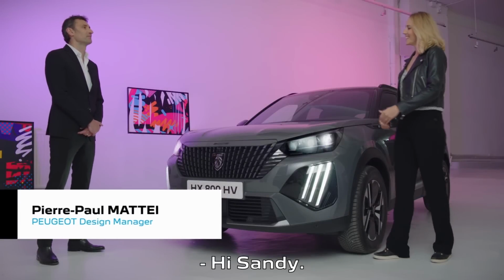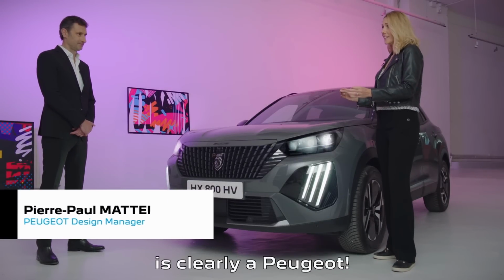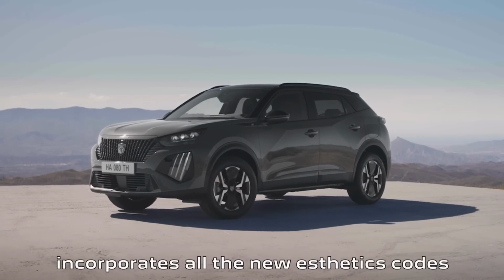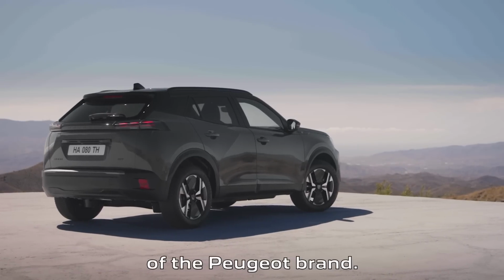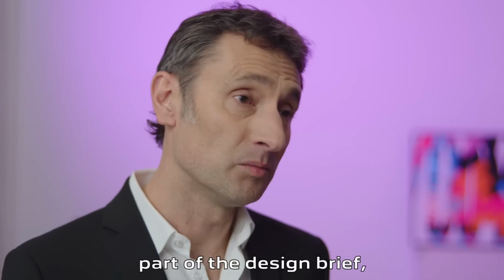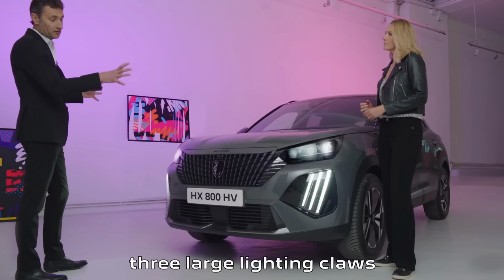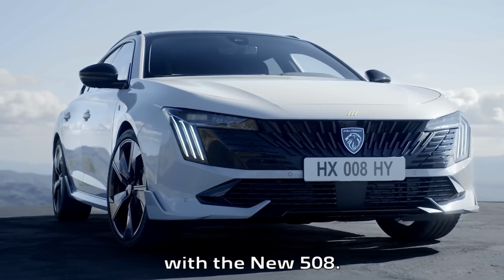Paul. Hi, Cindy. Well, this new 2008 is clearly a Peugeot. Indeed, this new 2008 integrates all the new aesthetic codes of the brand. It was for sure part of the design brief and the design intention. It starts with those quite impressive claws that we introduced in the recent new 508.